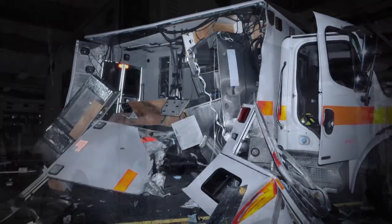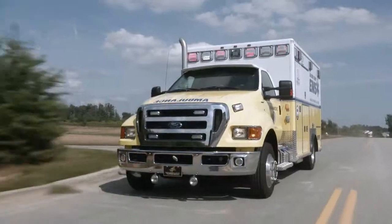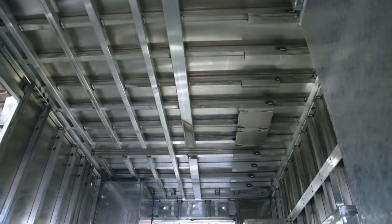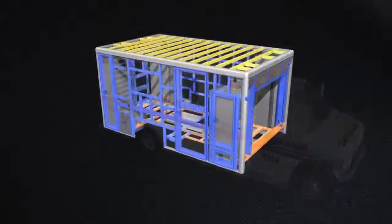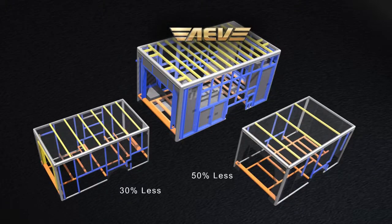Sobering images like these continually affirm AEV's commitment to engineer and produce an exceptional ambulance. AEV modular bodies and doors are built to be stronger and safer than any other vehicle in the market today. Yes, you could meet the federal standards by building a body with 30 or even 50% less structural framework in the body and doors, and some of our competitors do exactly that. Frankly, it's less expensive to build it that way.